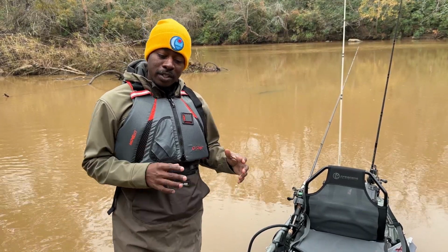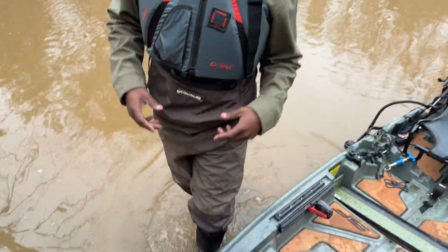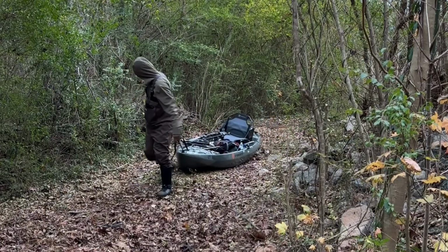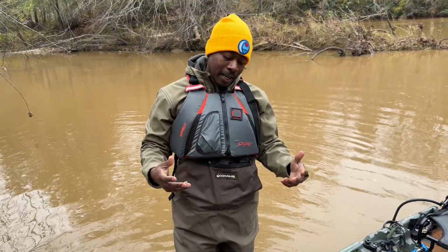Now, let's hop into this. The first thing I want to show you guys is up front. One of the biggest things I like about the Shoalie is it actually has a strap. You can use this strap, you can adjust it out. Gives you some leverage to drag your kayak when you're going across shoals or just muddy banks.